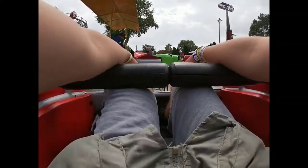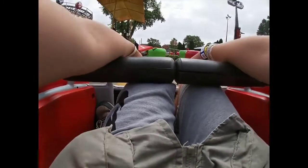So, overall score, I'm gonna give this a 5 out of 10. I don't think it was really a truly awful ride. I don't think it was a great ride. I don't think it was good or bad. I just think it was right smack dab in the middle.